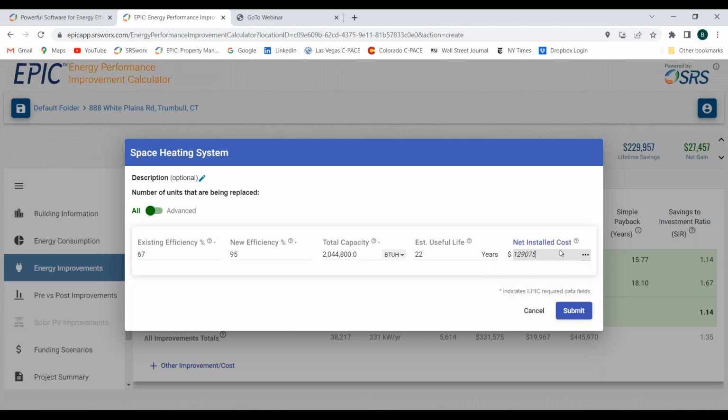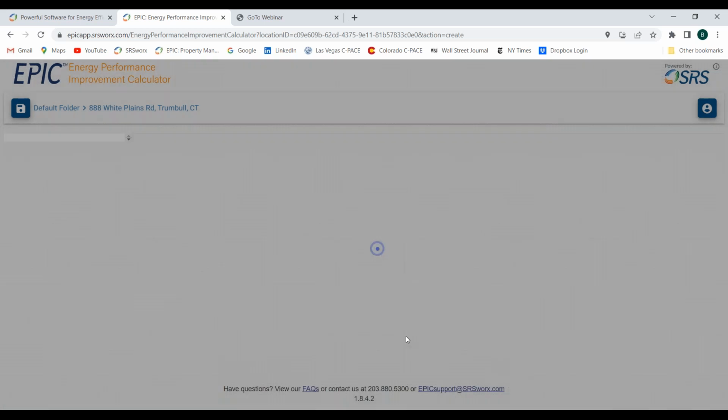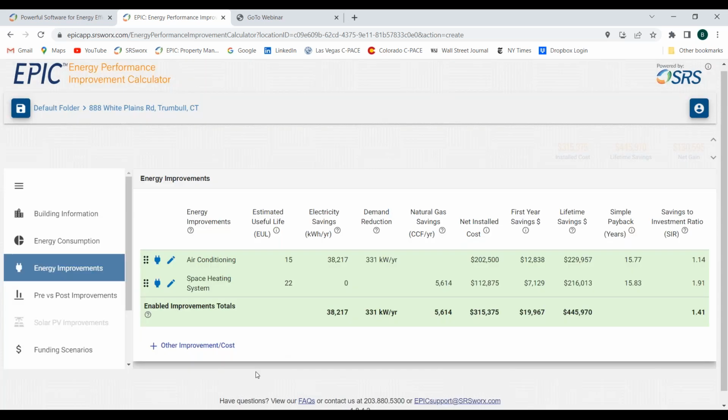And similarly with the net installed cost, let's say you were going to propose $129,000 and you assumed a 10 to 15%-ish incentive, that'd be something like $16,000. I submit that, and now I have my two components of my project, right? The space heating and space cooling.